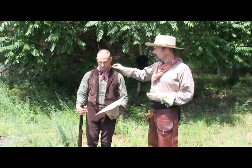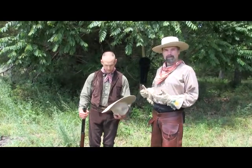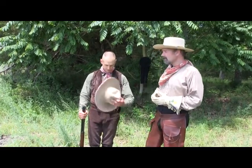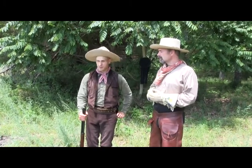The scarf that he's wearing, most people would refer to that as a bandana now. That really was not a period term. Most people would refer to it as a scarf or a neckerchief. And we're both sporting one of those today. It's warm. We've been able to wipe our faces with it, but there's plenty of uses that are documented for a bandana.